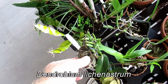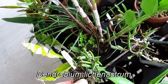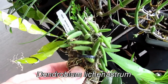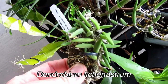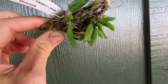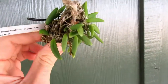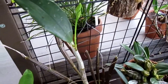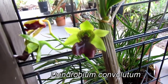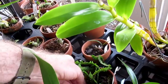Here's a view of the growth, the way I'm mounting stuff. I didn't get a great picture of this guy's flowering, but he's got these little miniature flowers, which I've shown before, kind of always flowering. A tiny little miniature that I just put on the rack and water, and it takes care of itself. Pretty impressive plant. This is, I think, the easiest orchid that I have in the entire collection to grow. It flowers nonstop all year long.